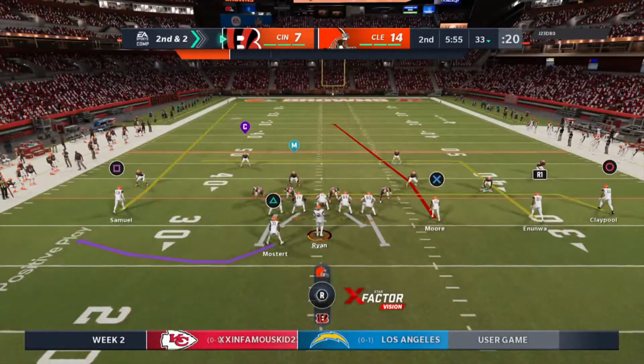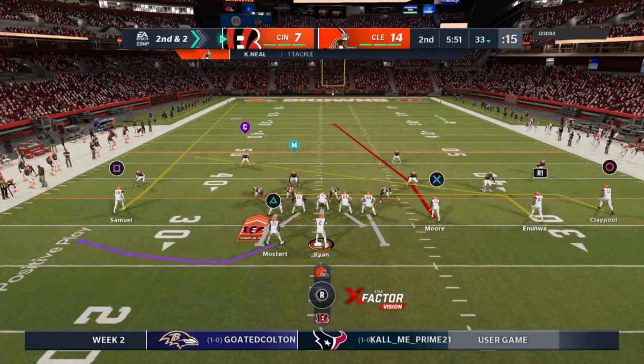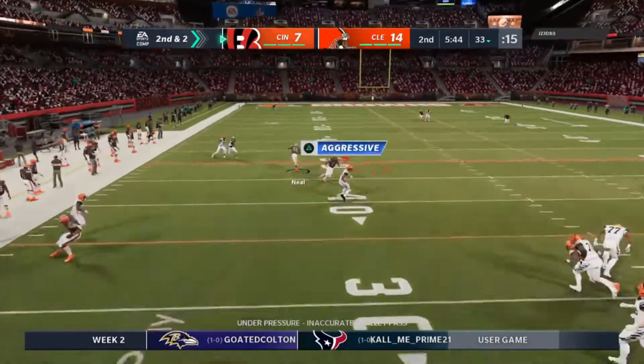Facing a 2nd and 2 after that last catch, good for 8 yards. And we see another pitch and catch there to the running back. This position just continues to evolve. They become just as critical to the passing attack as a lot of receivers, tight ends.